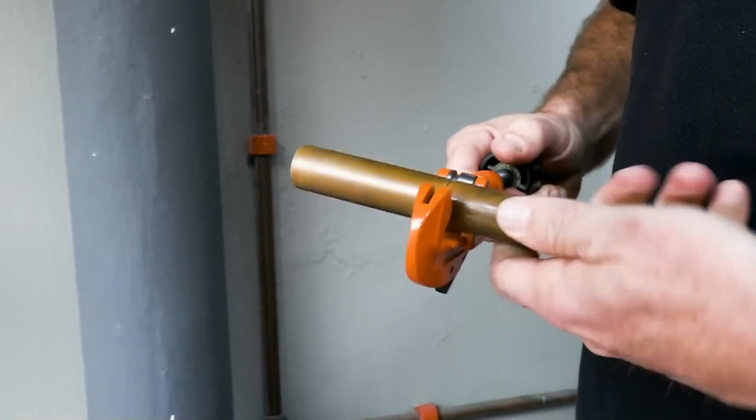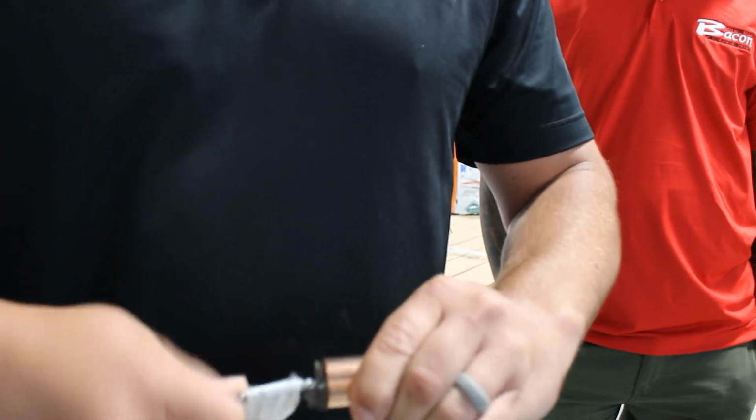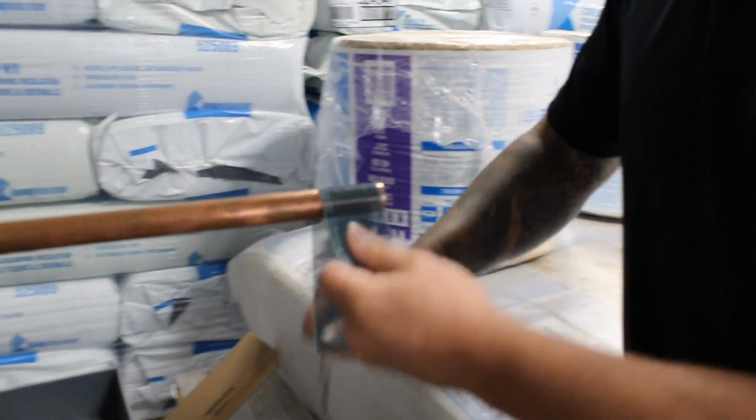And then in copper, the flux. The flux is a bonding material that we use inside the fitting and on the outside of the pipe before you solder it. In the event that the fitting isn't cleaned off thoroughly after the joint is soldered, that actually turns really green and hazy and just really makes the pipe look gross.